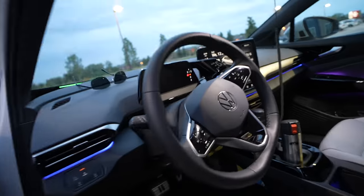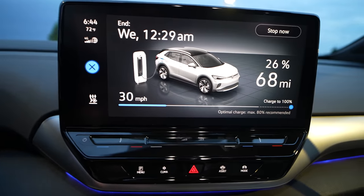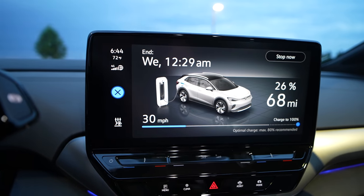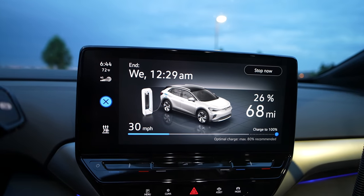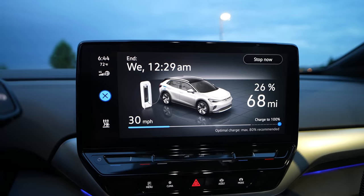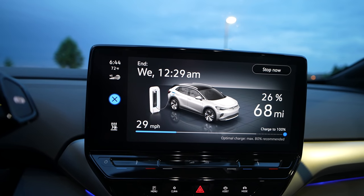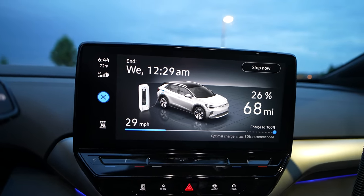And here you can see, we're charging at 30 miles per hour. I'd have to do the math, but I think that's like 10 kilowatt or so, or maybe actually 11 kilowatt. But yeah, we'll be done charging at basically midnight, and we'll start the morning with a full charge.